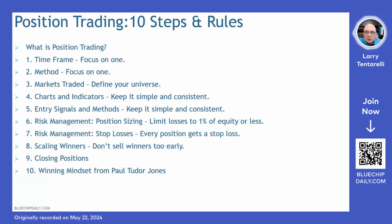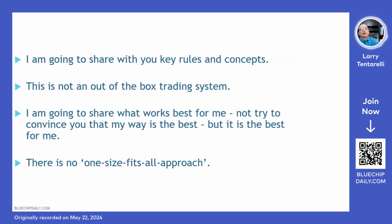Then we'll get started because I know that's what people came here to see, not so much about my Twitter page. But I'm going to talk about what is position trading, and then we'll go right into the 10 steps. Time frame, method, the markets that I trade, charts and indicators, entry signals, risk management, position sizing, stop losses, scaling winners, closing positions. And then we'll talk about some winning tips from Paul Tudor Jones. But what I really wanted to do up front is just show everyone, here's the 10 steps and here's what we're going to get into. So a couple things. I'm going to share with you key rules and concepts that I use, but this is not going to be an out of the box trading system.